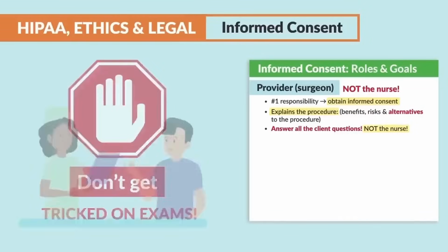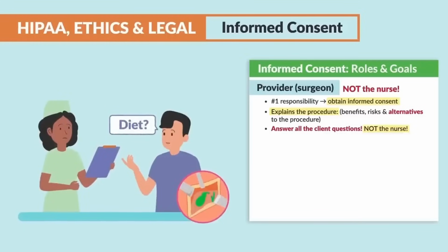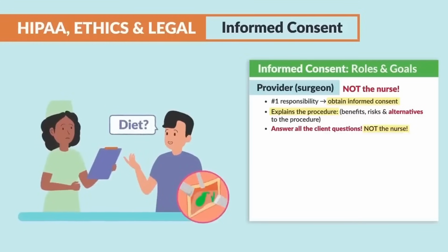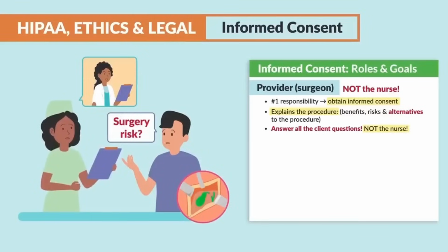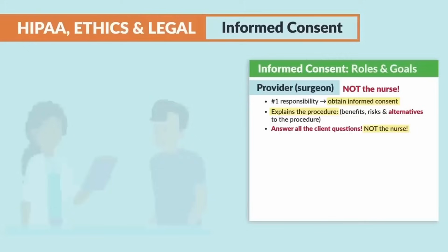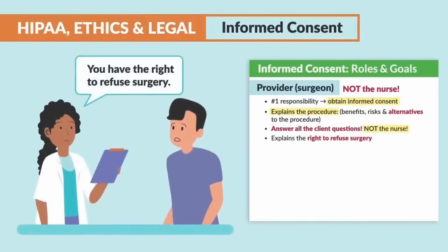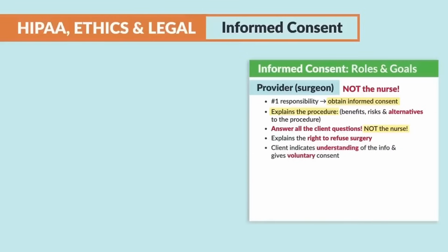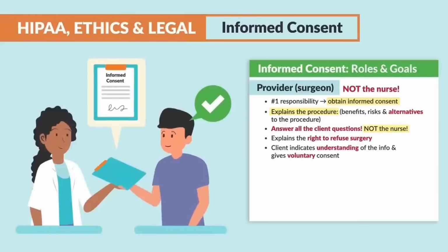For example, if the client is having a gallbladder removed and wants to talk about diet after the surgery, then this is the RN's role. But if they want to know specifics about the surgery risks, well, that information must be given by the surgeon or the provider. Next, it's the provider's responsibility to explain the right to refuse surgery, and the client indicates understanding of the info and gives voluntary consent.